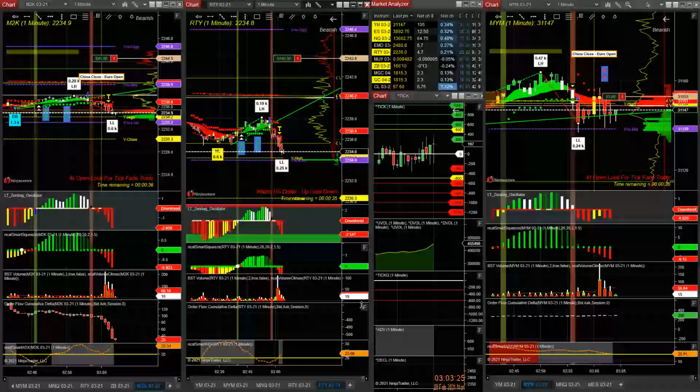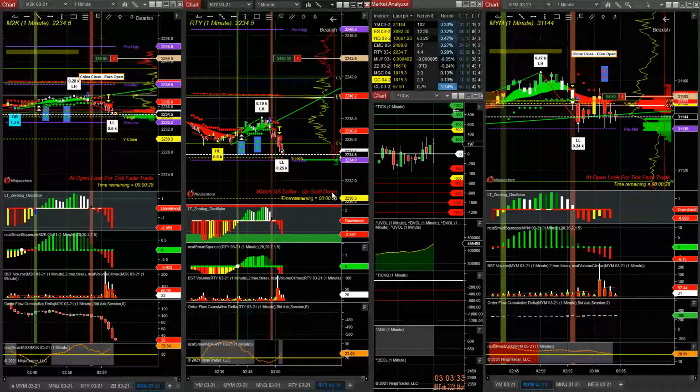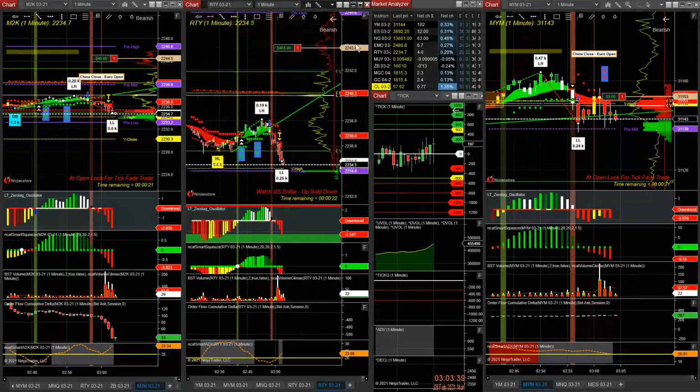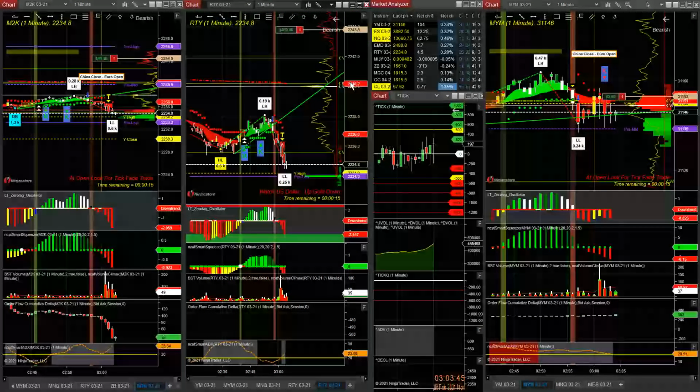I was looking at the Russell all night. It's not performing well. All right, so we could get a little more from this. He came back and he touched yesterday's high here. We look at this, right? He came and touched yesterday's high. I may just take it off.